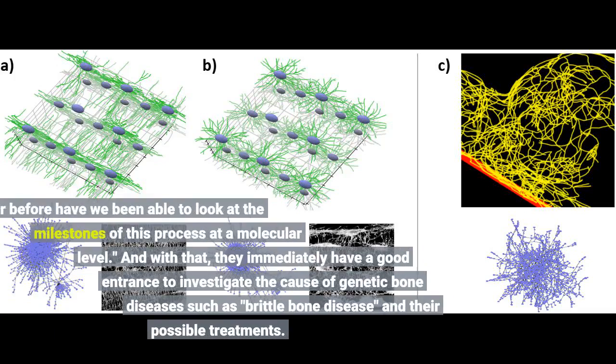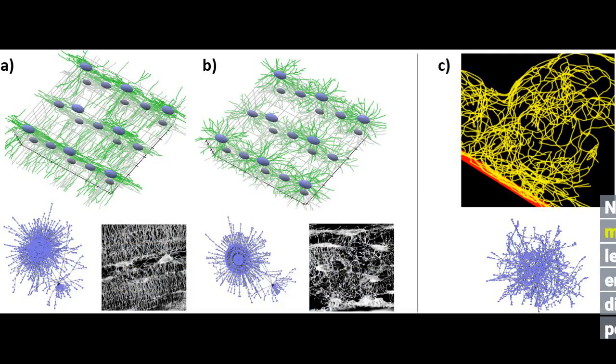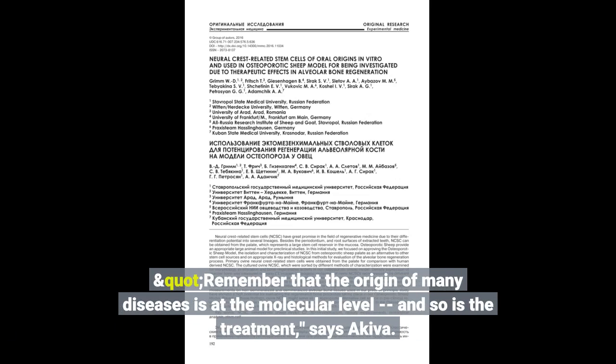"Never before have we been able to look at the milestones of this process at a molecular level." And with that, they immediately have a good entrance to investigate the cause of genetic bone diseases such as brittle bone disease and their possible treatments. "Remember that the origin of many diseases is at the molecular level, and so is the treatment," says Akiva.